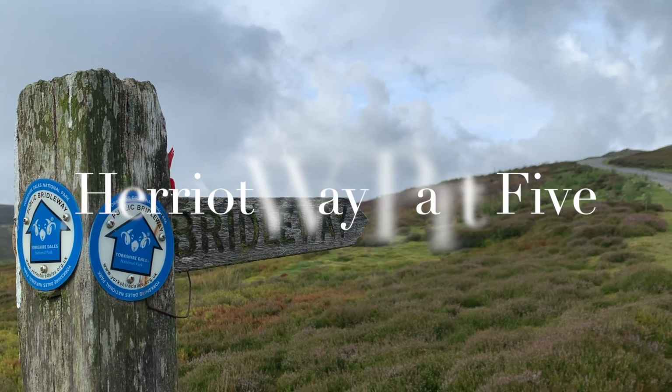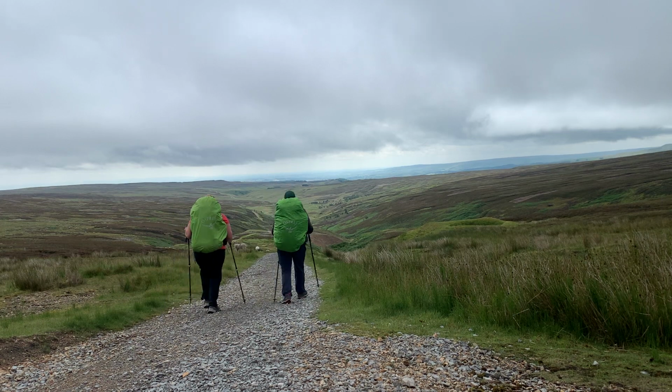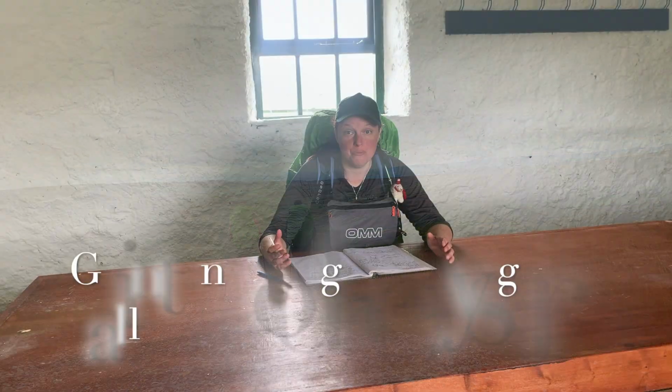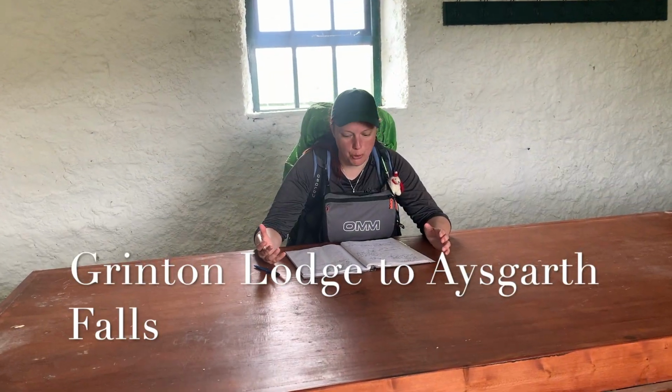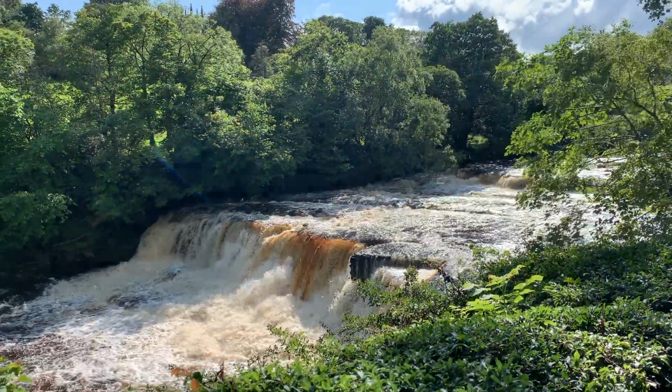Welcome to part 5 of the Herriot Way in the North Yorkshire Dales National Park. In this section we walk from the YHA Grinton Lodge all the way to Aysgarth Falls. Right, let's go for it. This is the last section of the trail.